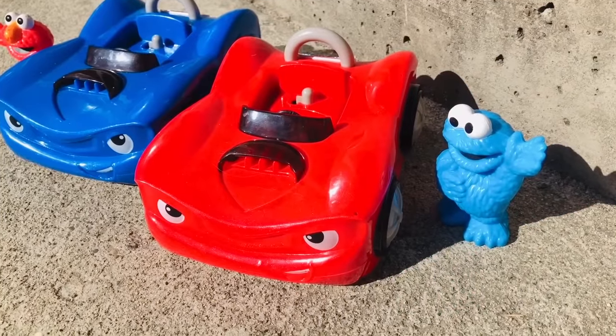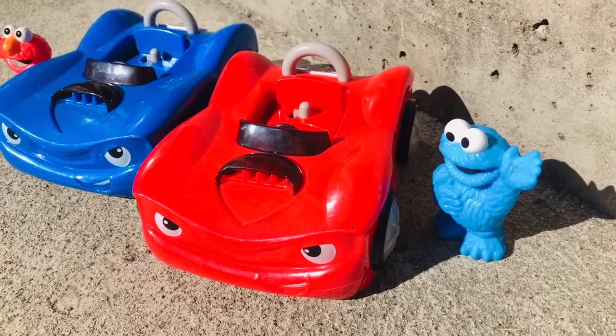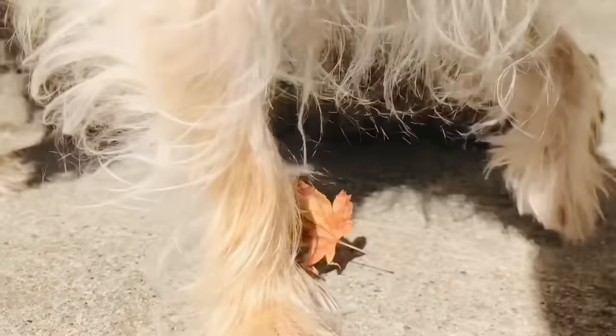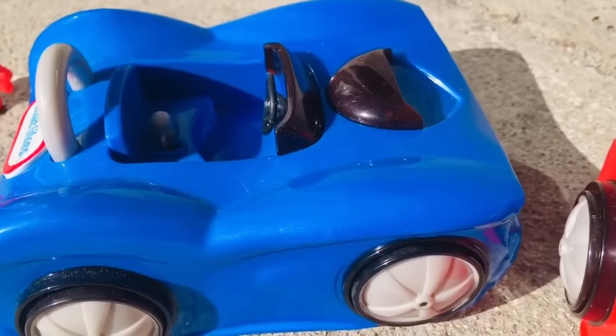Hello and welcome to Tiny Treasures. We are here with Elmo, Cookie Monster, and Poppy. Looks like Poppy has a little leaf stuck to his leg. Come here, Poppy. He doesn't like me touching his legs. We'll get the leaf later.